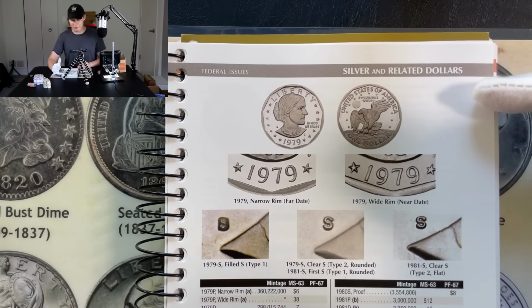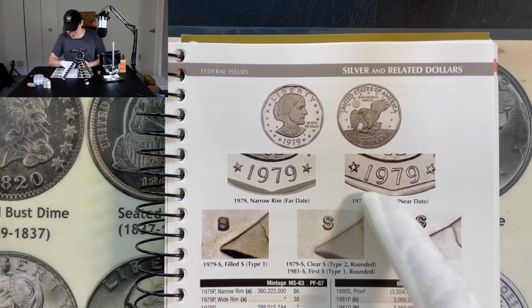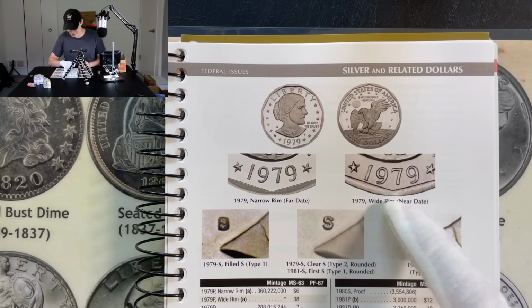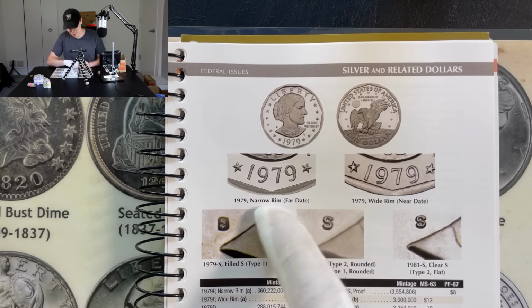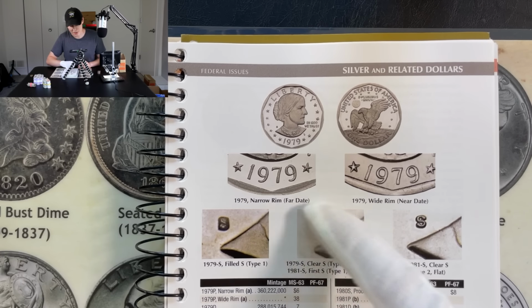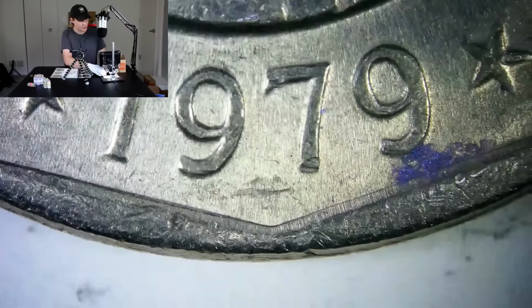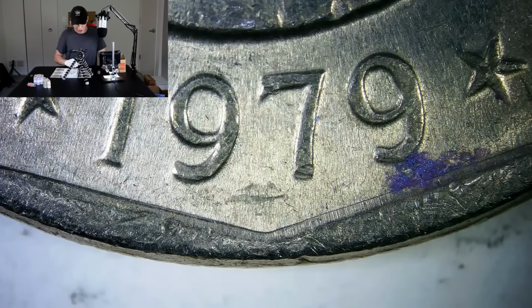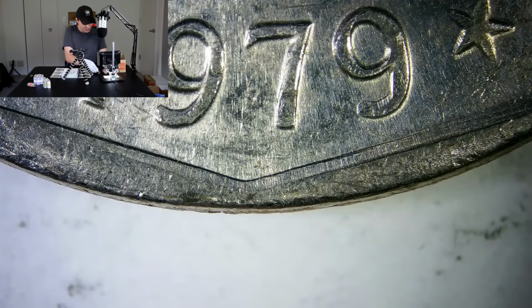So once again, pulling from the Red Book, here is some information on what we're looking for. Wide rim, it's just a little bit wider down here, but really what makes it obvious is how close the date is to the rim. So this is the regular narrow rim, far date as they call it. And up here on the microscope, you can see we have what's probably going to be just a narrow rim right there. But we got a whole bunch of these to check, so let's see if we can get ourselves a wide rim here. I really don't know how common these are to be able to get one.